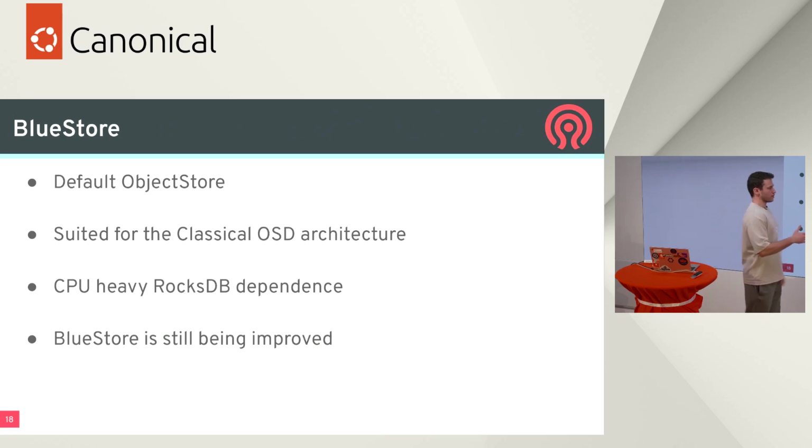So the second part of the project, we'll talk about the one layer below. This is the object store. So today we have BlueStore with Classic. As I said, this is the default object store. BlueStore is good, it's stable, and it's working well in the end.